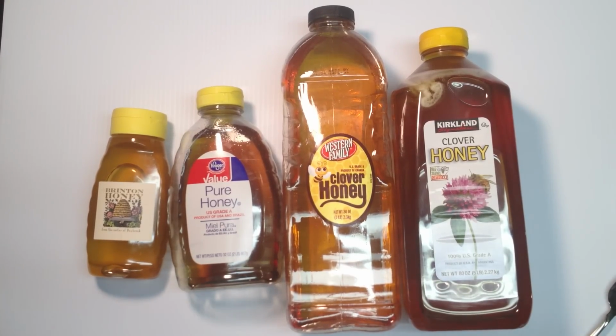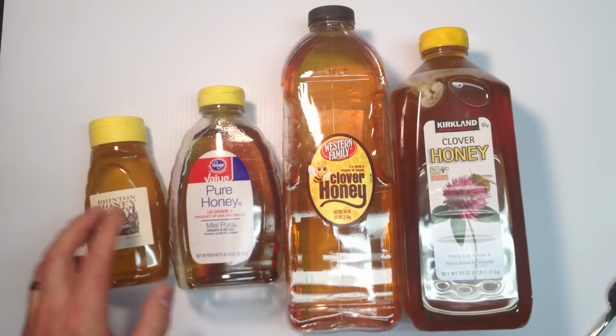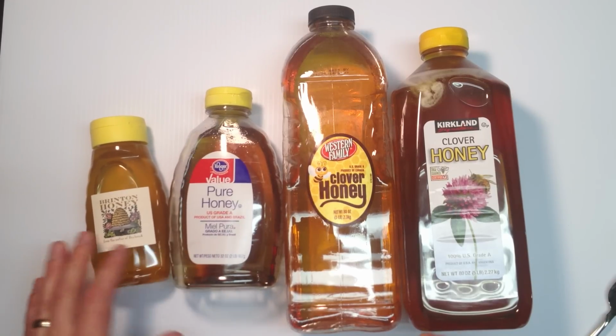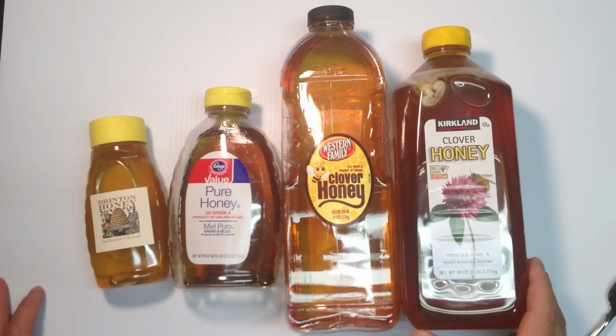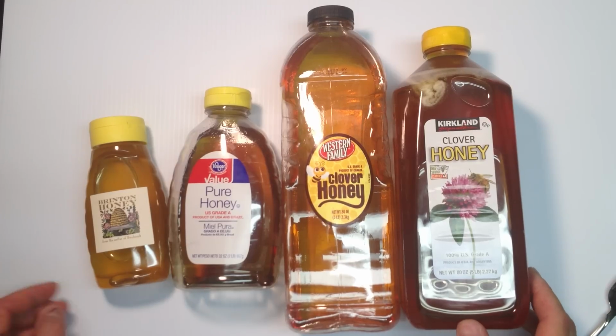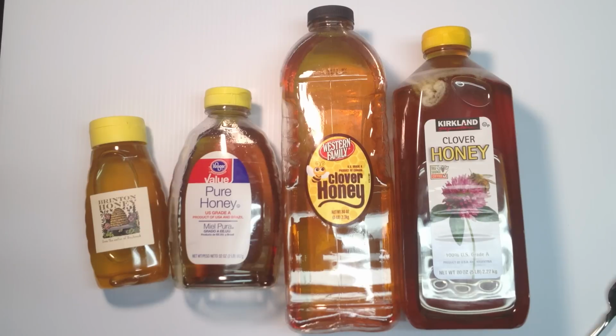Okay, I have 4 kinds of honey here, and only one of them is raw honey. That's this one here. It came out recently that 75% of all honey sold within the U.S. is not, in fact, real honey, or they don't know the origin of the honey. The only way to know the origin of the honey is if it has its pollen in it still. And they've refined and done so many things to the honey that there's no way of telling.